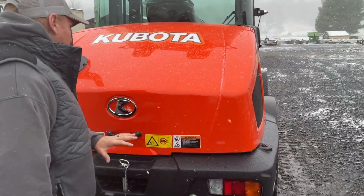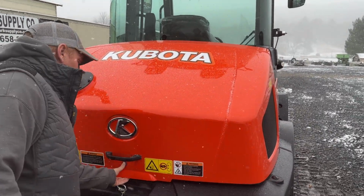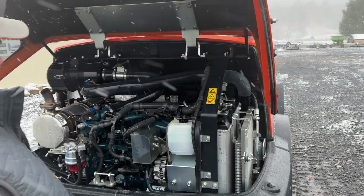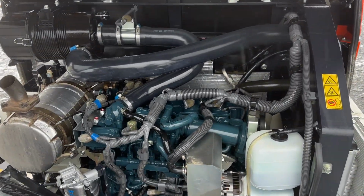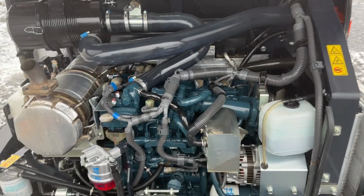Under the engine compartment, my hood, you can see, is not smashed or busted. You'll see a bunch of these on the internet where the hoods are all beat up, smashed up. Powered by the Kubota, these are a V2607 4-cylinder engine. We just did a full service.